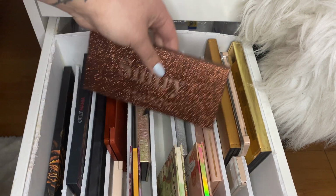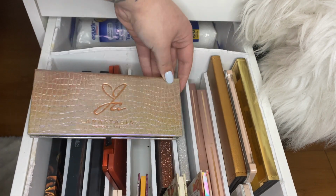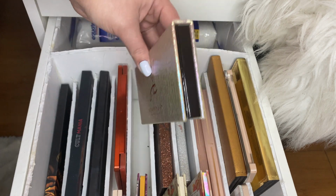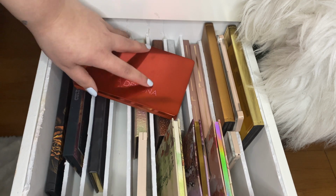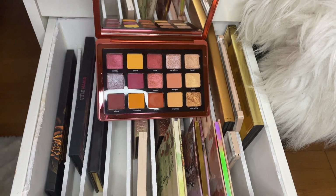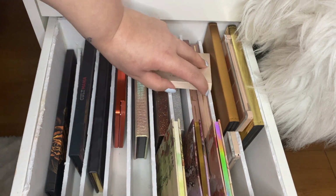And then this is the Sultry palette. I'm just quickly going through all of them. I don't really know why I bothered opening all of them, just to see how pretty they were, I guess. The ABH Jackie Aina palette, also a banger. Then I have the Natasha Denona Sunrise palette. This one is really pretty. I have a couple other Natasha Denona ones up there at the front that I'll probably show you. So yeah, that one's really pretty, a lot more purpley than the original Sunset.